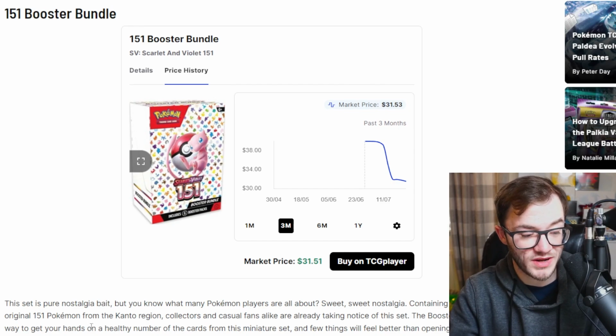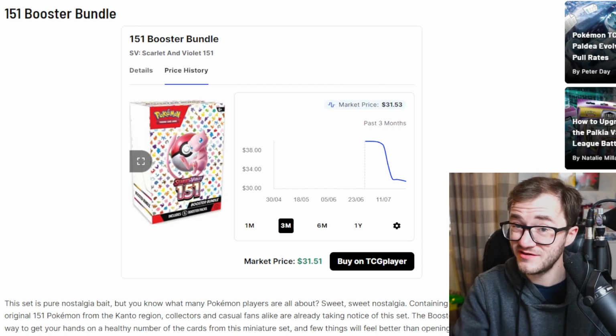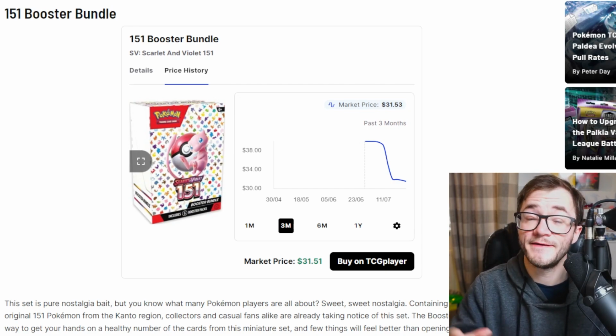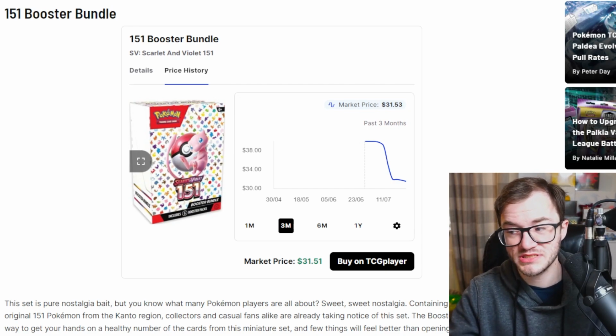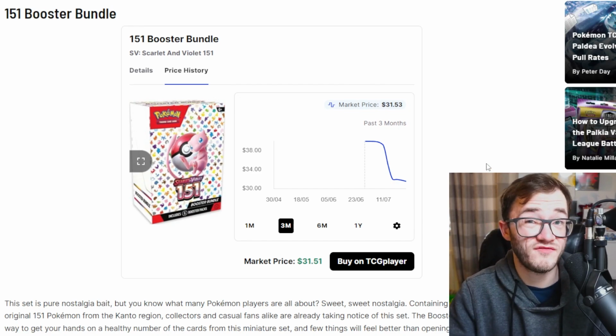So it's an excellent way to get your hands on a healthy number of the cards from the miniature sets. It is a small set, to be fair, just like Celebrations. So it's going to be interesting to see what's going to happen. But yeah, these are the best bang for your buck, really.